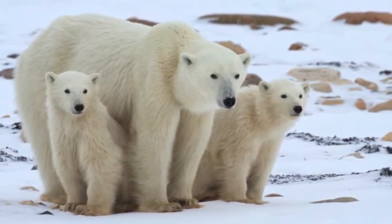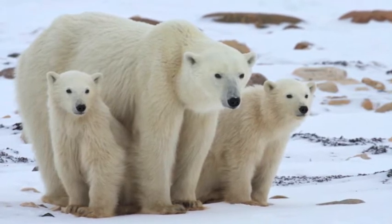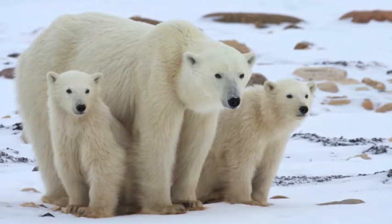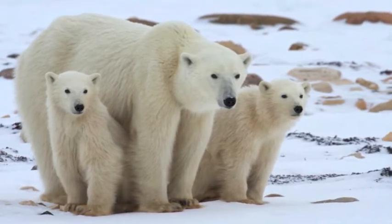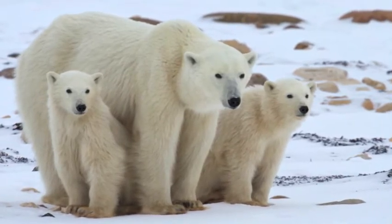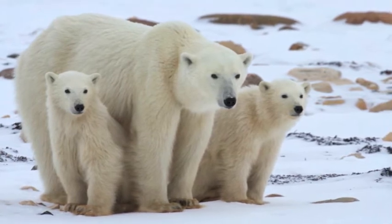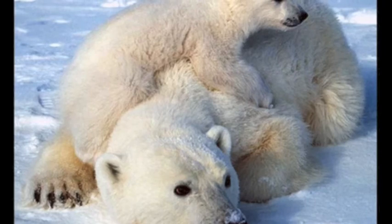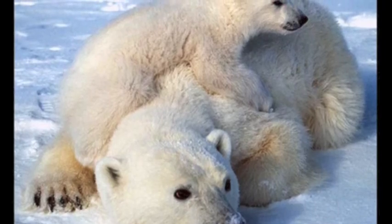Another endangered animal in the Alaskan tundra is the polar bear. Polar bears' diet mainly consists of seals. Polar bears use a variety of tactics while hunting the seals, and these tactics will usually involve stealth and patience. Polar bears will also occasionally feed on other animals, including walruses.